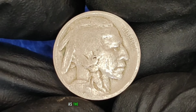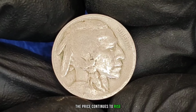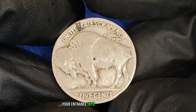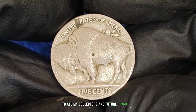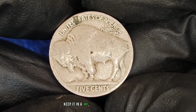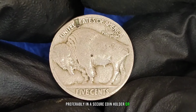Every day, as the supply gets thinner and the demand gets louder, the price continues to rise. Imagine this one small, seemingly humble coin is your key to incredible wealth, your entrance into a world where history meets fortune. To all my collectors and future treasure hunters, protect this coin like it's sacred, because in many ways, it is. Keep it in a dry, temperature-controlled place, preferably in a secure coin holder or capsule.